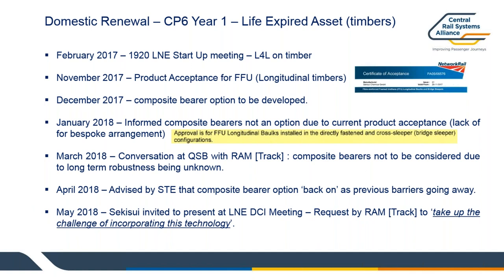Ultimately, I had a chat with the head of track about seeing if we could develop a system for Newark using the FFU. I got agreement with that, and then went to the LNE track engineer and basically said, look, this is an option we can do, because of some issues with the potential supply of the types of timber that were required for the bearers, which we'll explain a little further as we get into the presentation. So in May 2018, the supplier was invited to give a presentation about the use of the FFU technology and material and where it fit in, perhaps being a material we can use for Newark's replacement.